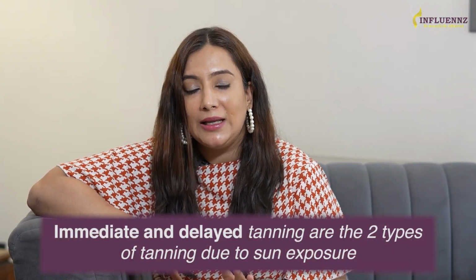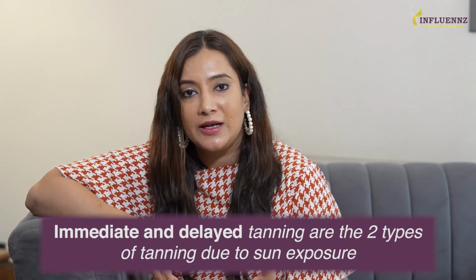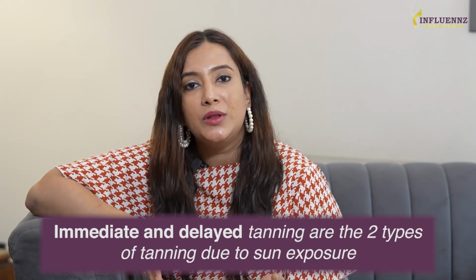So immediate tanning is the result of UVA exposure that happens within minutes of sun exposure and can resolve within 24 hours. Delayed tanning is predominantly because of UVB exposure and can take many weeks to resolve. Delayed tanning is the reason behind darkening of your skin on exposed parts of the body like your face, arms, neck and other areas. So here are 4 remedies that you can try in order to detan your skin.